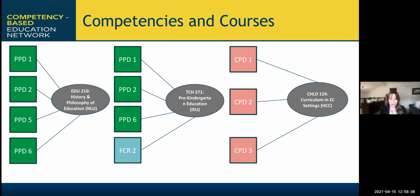When we look at Illinois State, and I know Sherry Sandin and Miranda Lynn, I want to thank you for putting this together. You see pre-kindergarten education, PPD 1, 2, and 6, but then they've done family and community relationships, the second competency there. That's what fits at their institution in their set of courses. And then from Heartland Community College, John Adara had shared this. She has 3, and it's all around child development. It goes in curriculum in EC settings, 1, 2, and 3. It's 3 in a row. And that's what works best at her institution.